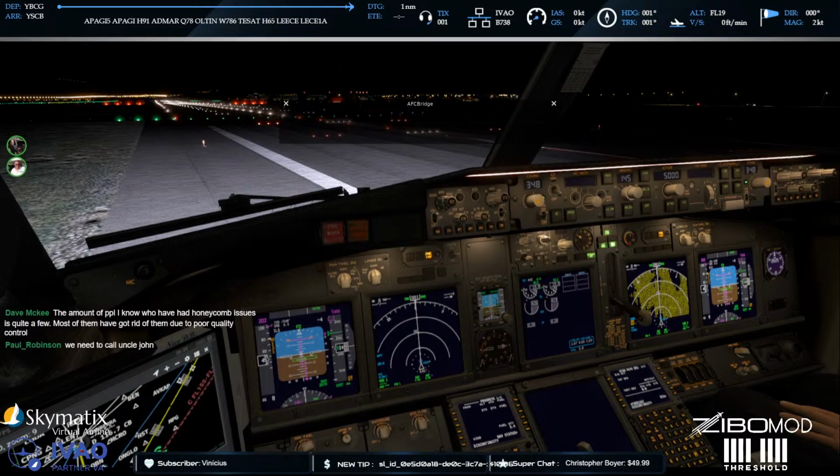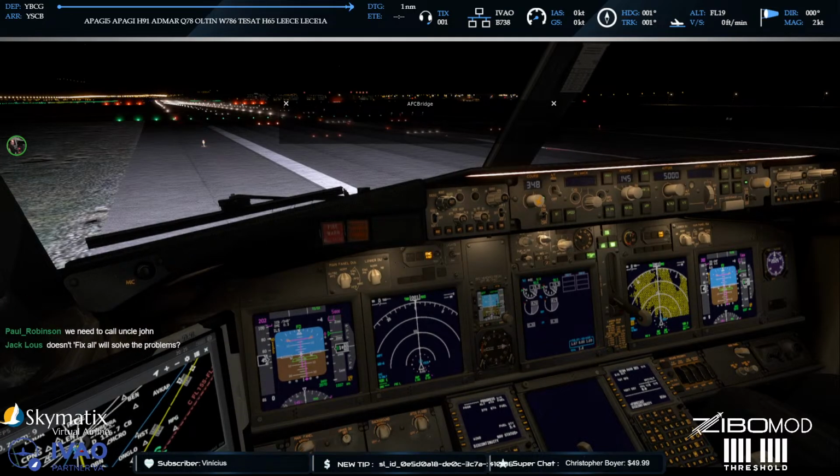Can I ask, did you make that new Zibo like I suggested? Yes, I did. This is a brand new install of the Zibo with all the bells and whistles. It literally... Do it again.